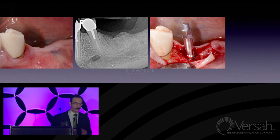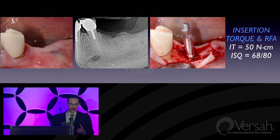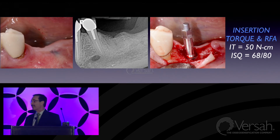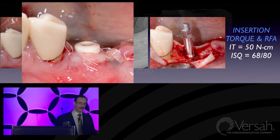So I placed the implant in. This, I think, was about a 4x11. Bone type was, again, type 2. Insertion torque, 50 Newton centimeters. The ISQ in the buccal direction was 68. Mesiodistally, it was 80. Again, transgingival placement. We allowed this to heal.